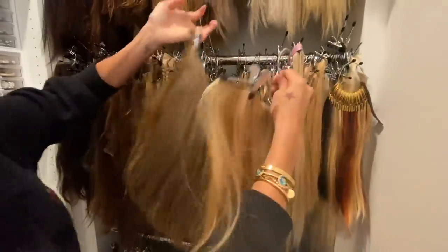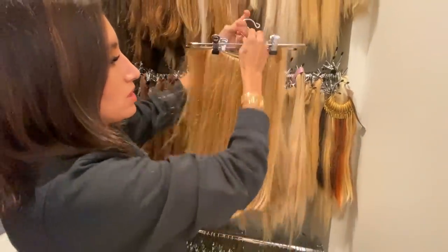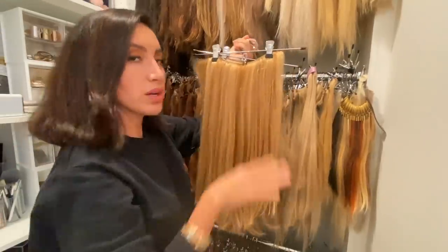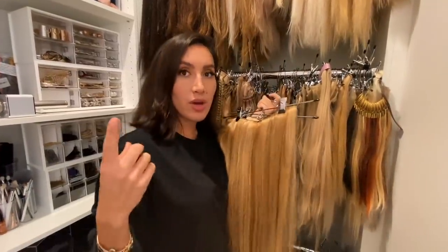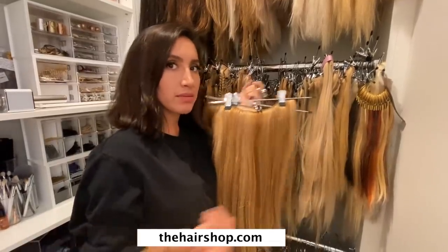Again, these are just some of the extensions that I've gotten. And what's so fun about Hair Shop is they have not only low lights and highlights, but if you have just one color, you can always do a color match. So they do have locations, I know, in San Francisco and in LA and in New York. And you can go to their website, the Hair Shop.